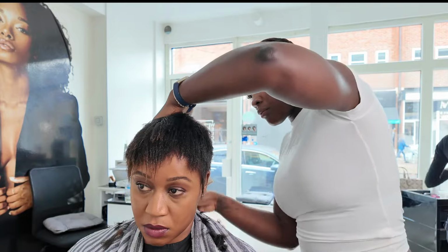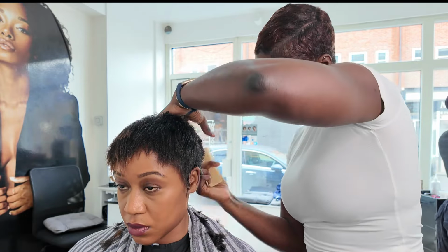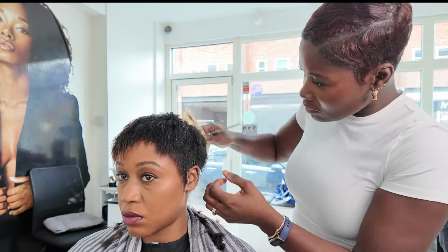And then as you get a hold of having a pixie cut more, you can decide if you want to go shorter or if you want to explore different looks.